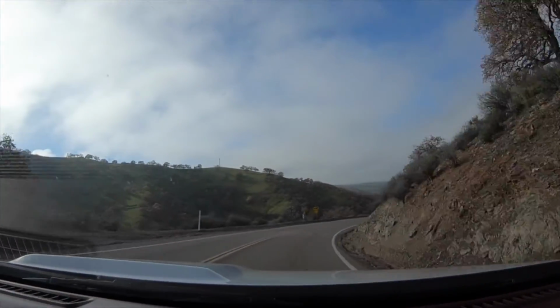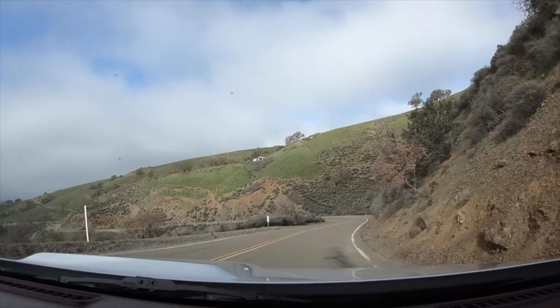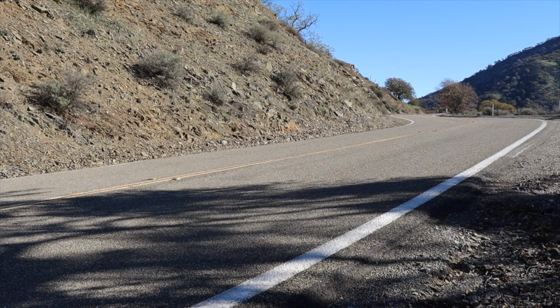At the end of the day, I walk away from this experience truly impressed with the overall greatness, both performance-wise and stylistically, that the Daytona Shelby Z brings. This is just a largely unrecognized, fantastic car.